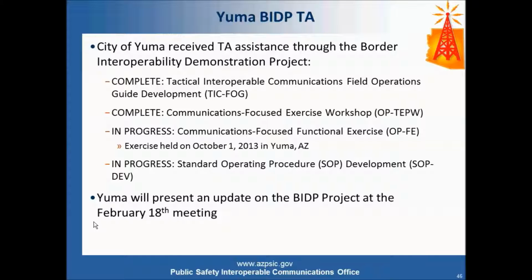And then they just had their functional exercise on the 1st, where they brought in all their agencies and showed how they can use data and how they can use their radio across a very large group of people with state, local, federal, and tribal.